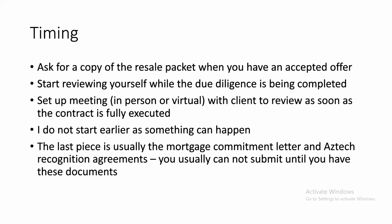I don't start earlier, right? And the reason for that is I don't want to give them the package right away because A, it's a little overwhelming for the client, and B, something could happen, right? Maybe they decide not to sign the contract, and then you've had them start preparing things that they're not going to need, right? So it's really about saving your time. It's about saving their time.